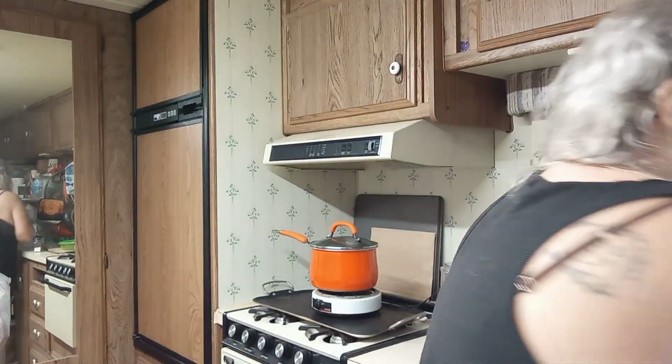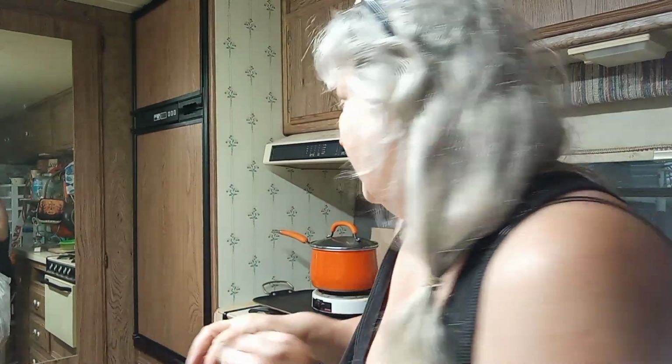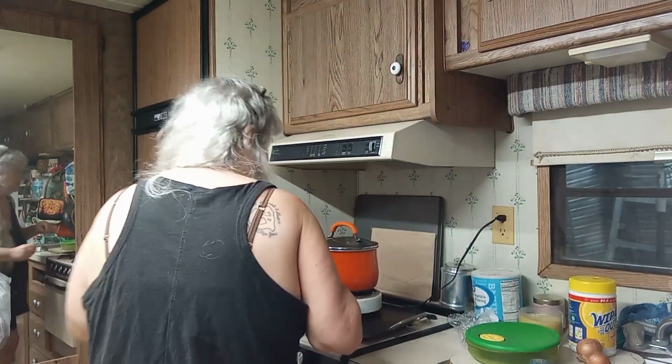if you have a Tupperware consultant, guys, get online and get you one of these little, let me show you the box it comes in, because I keep mine in the box. This is what it's called, Chop and Prep Chef, and it is the best chopper. They have the really big one, and I have it also to make like salsa and things like that in. Amazing. I can't eat the salsa, but I love this thing for cutting my onions.